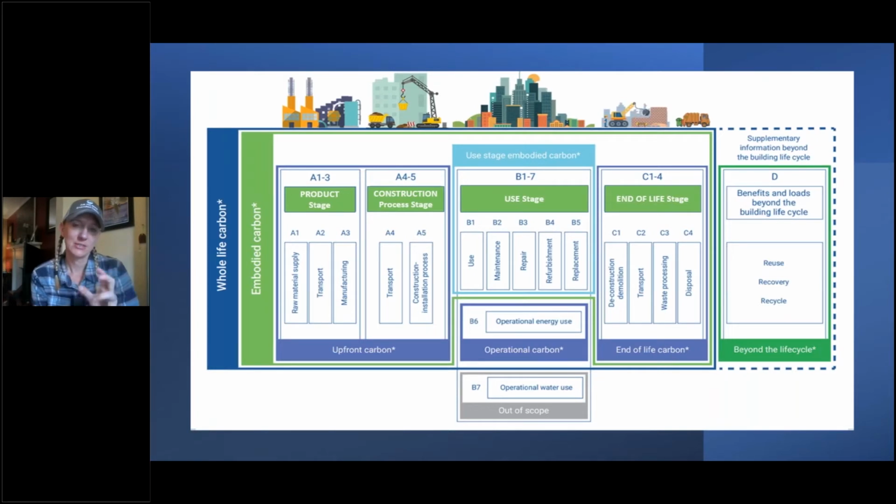The use stage is stage B, which is, again, if I'm building a building, how many times am I gonna have to replace the roof or the carpet? And I need to build in those replacement cycles and that quantity of new material over the course of the life into a calculation. And then end of life is really the construction or the deconstruction stage, which is hopefully deconstruction, sometimes demolition, where you're thinking about what the emissions associated with demolishing that building are, what are the emissions associated with disposing of those materials.